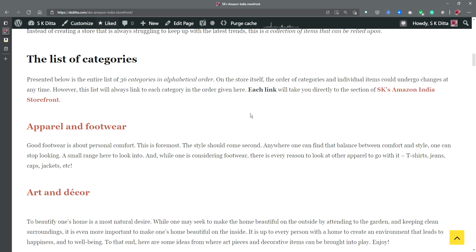First thing I want to tell you that you might already be aware of if you've been a visitor to my site and to the store. This page where it says the list of categories. So it says presented below is the entire list of 36 categories in alphabetical order. On the store itself, the order of categories and individual items could undergo changes at any time. However, this list will always link to each category in the order given here. So this list will always be alphabetical. However, on the store, the categories and items can move back and forth, up and down.